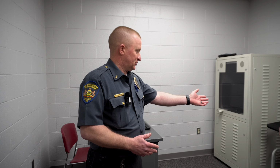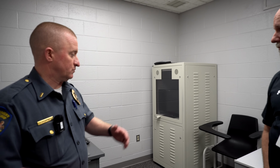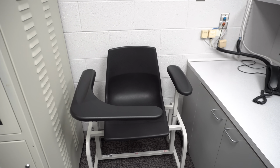Right. And here, we have more control over the situation. Right. So that's chain of custody is smaller. Exactly. This is a phlebotomy chair. So this is where that all happens.